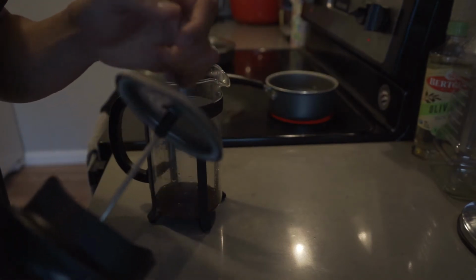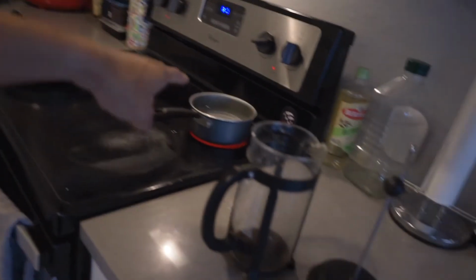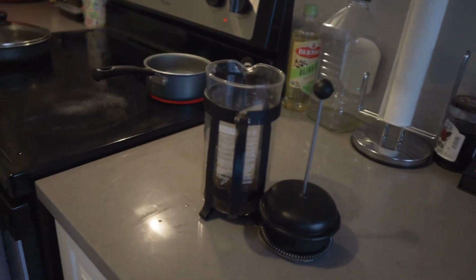Now, before anyone bashes me for the coffee that I'm making, in terms of coffee grounds, these are the only ones I have, and I don't have a coffee grinder, so it's going to be a lot smaller than what you would normally put for a French press. I also don't have a kettle, so I'm just heating up water with a little pot there. So we have a pot, we have coffee. Almost done.